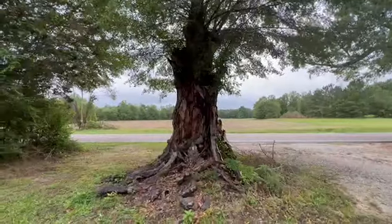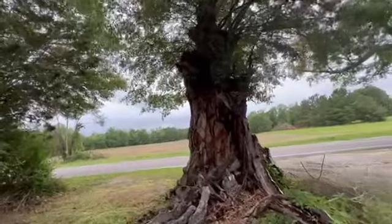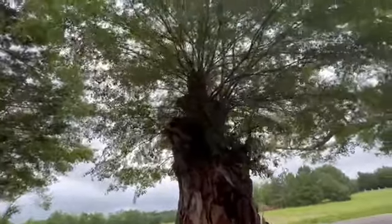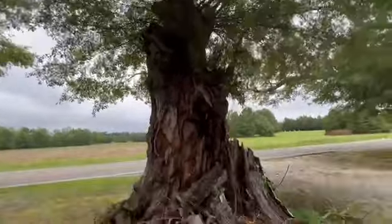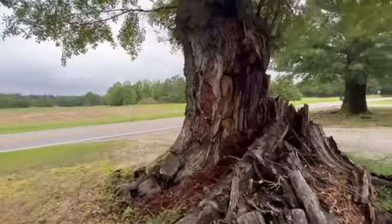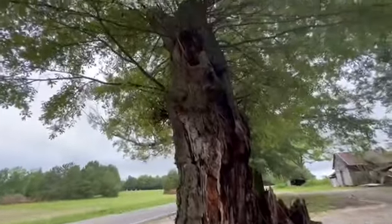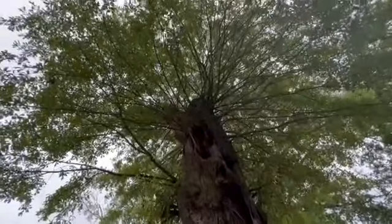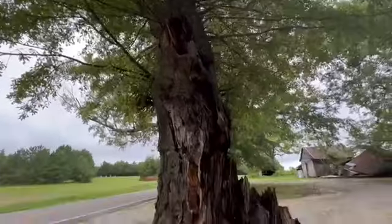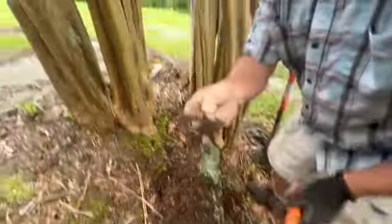This tree has been trying to die for years, and it keeps making new growth out the top of it. For years. Half of it's gone at least. But it keeps trying to come back. 3 22 bullets in a row.